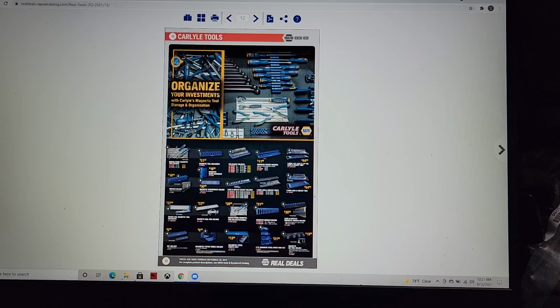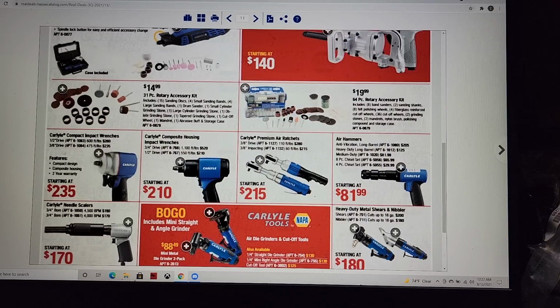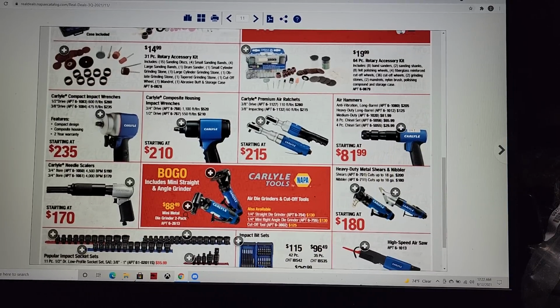I will talk about the air. Good Lord. I will talk about the air impact because I'm kind of interested about it. $81.99. A lot of guys I've been hearing tell me that this is a pretty sweet deal. Long barrel. It does say that it doesn't give a heavy duty. $125 for the heavy duty long barrel. There says anti-vibration long barrel for $205. So there's several different models. Starting at, must be a cheap one. And you get them with a chisel set. Stubby impact $235. This was a good deal right here.